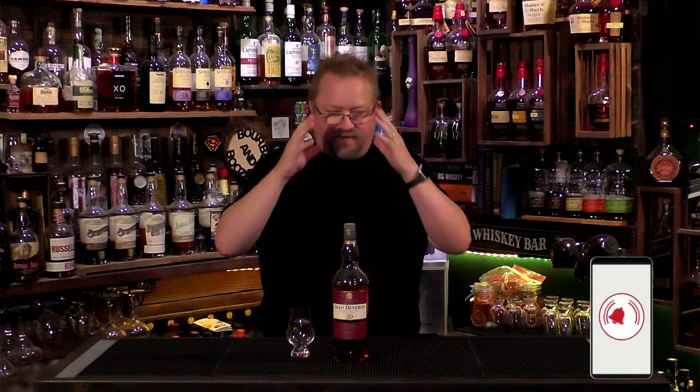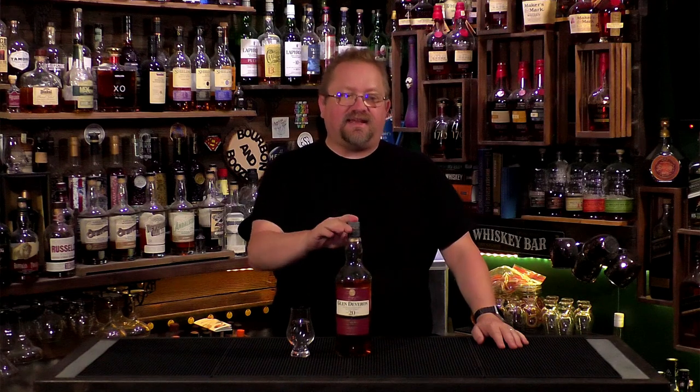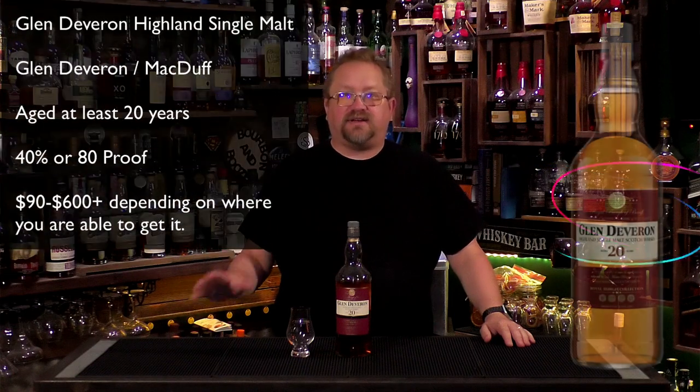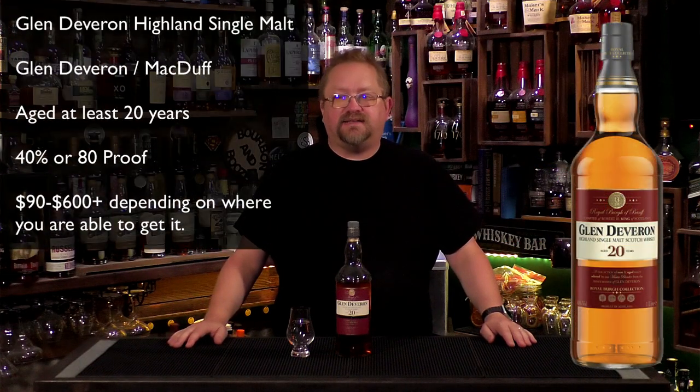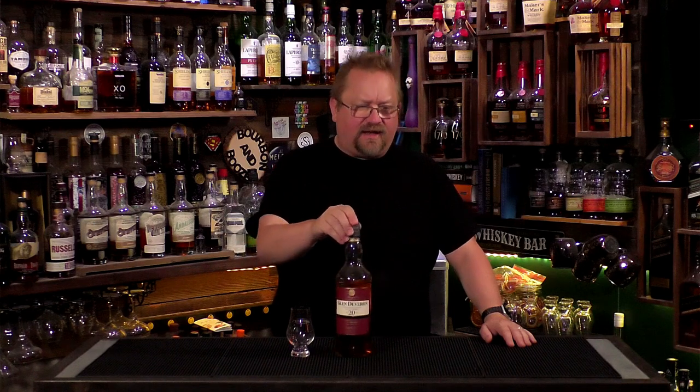This is a very special whiskey that I got overseas, and it's somewhat, not completely impossible to find here in America, but a little bit difficult, and the price on it could be a little bit out of your reach, so to say. But this is the Glen Deveron Highland Single Malt Scotch Whiskey. It's a 20-year Scotch whiskey, which is really cool because 20 years tend to be pretty expensive. This is from the Royal Burr Collection in the Macduff Distillery, which is in Banff, Scotland.